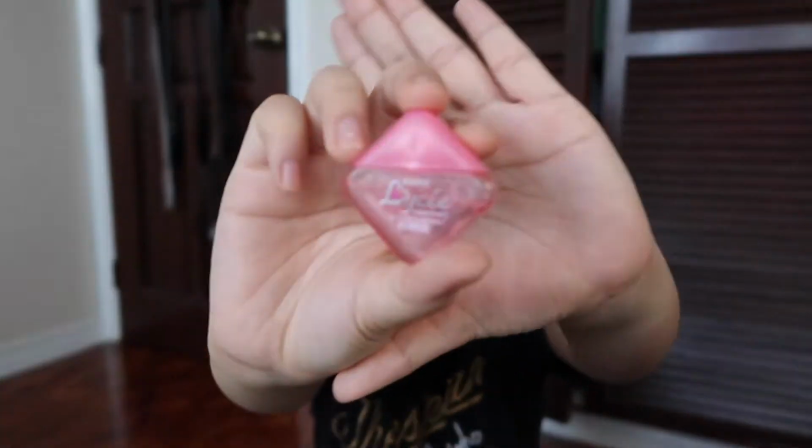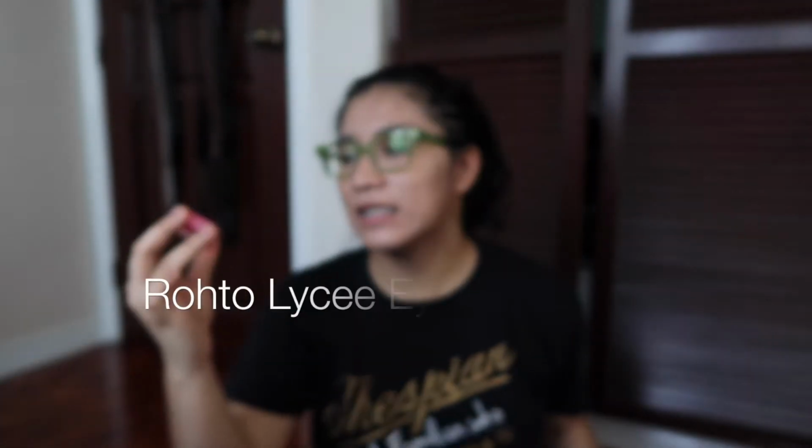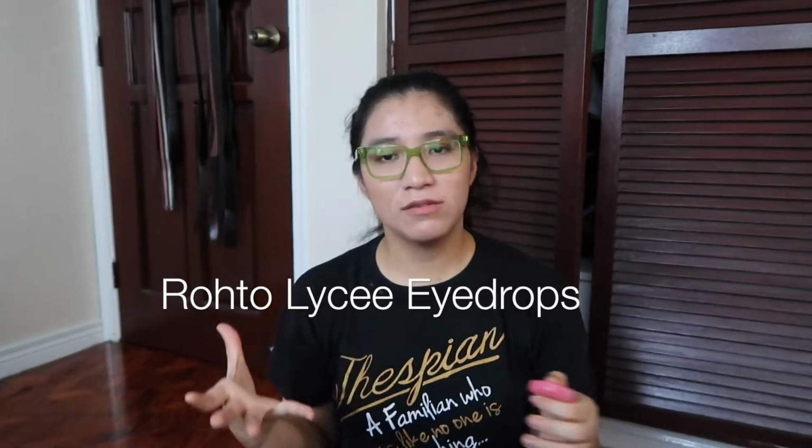The fifth thing in our list is this one. It's the Roto Lycee eye drops, because I've been spending so many times in my phone or in my laptop and my eyes get really tired at the end of the day. So I've been using this eye drops, Lycee eye drops. There's also another eye drop here that has this cooling effect, but I like this better because the cooling effect is not my type, so I just don't use it.